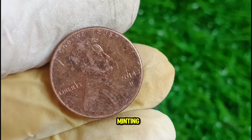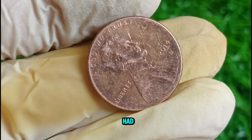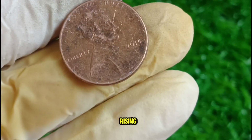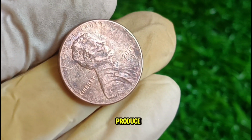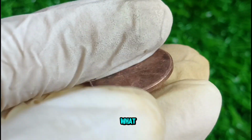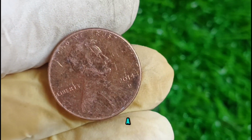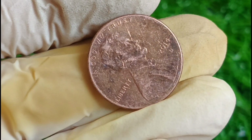So, why keep minting pennies at a loss? Great question. The penny had been in circulation for over 200 years, and it had become an essential part of American culture. Despite its rising cost, the penny's status was secure, and the US Mint continued to produce it, though its future was increasingly uncertain. However, what made the 2014 penny stand out wasn't just the rising production costs or the debates about its future, it was a minting error, a flaw that would make some of these pennies incredibly valuable.